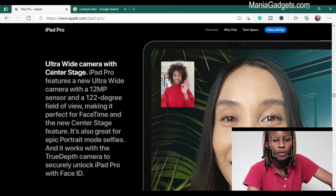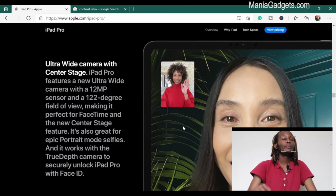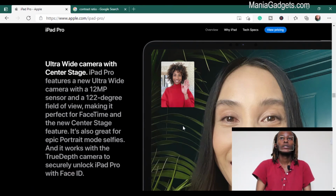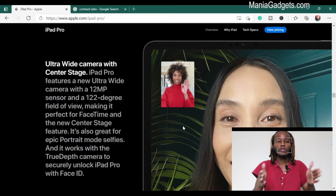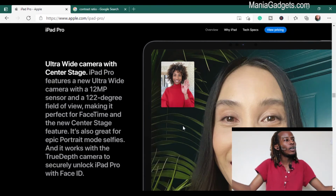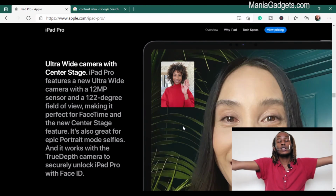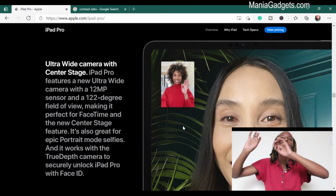Ultra wide camera, Center Stage. Wow. So now the iPad comes with the ultra wide camera, which has a higher angle of view, called ultra wide. Now this one has an ultra wide, and if that was not enough, they added something called Center Stage.